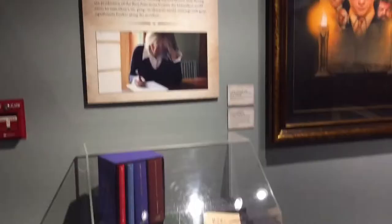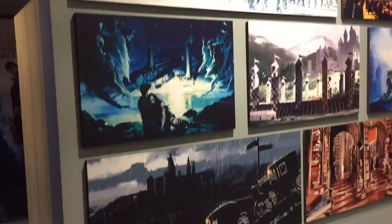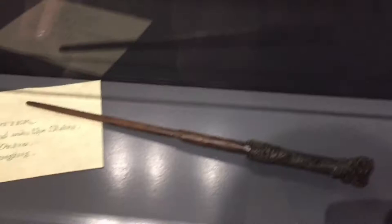Sword. So we're in the Harry Potter area where they've got all the props they use, and it's so cool. We just came from down below where they have all the Marvel and Aquaman bits. Look! Oh my gosh, it is Harry's wand and Harry Potter's glasses.